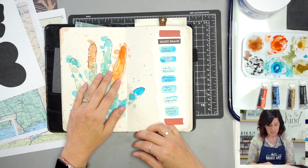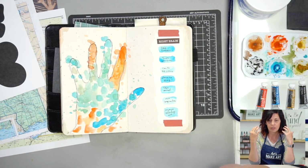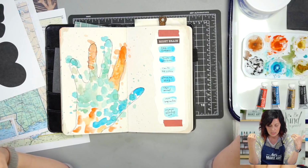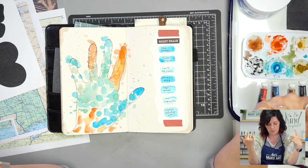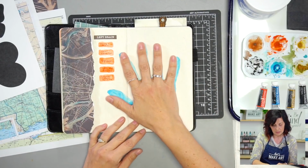This one is the right brain, left brain tutorial where we traced our hand and talked about the different modes of thinking, switching back and forth between those, and thinking about what our strengths are, what our weaknesses are, and what things we can work on to have a more balanced experience. And then I did the other side of my brain, which you guys haven't seen.